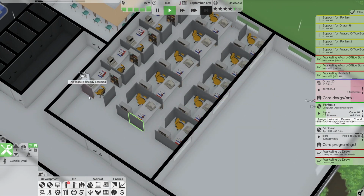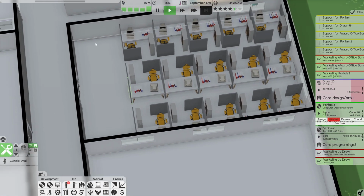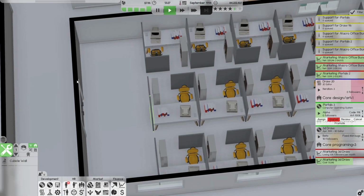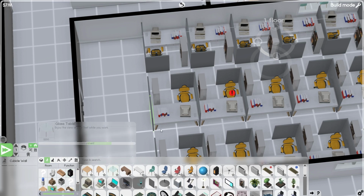Let's duplicate this. Do that. And a boss man in the corner. So, do I want to give them their own little office? I don't think I do. I think I just want to have a boss man table. Interesting that I couldn't duplicate that all in the build menu. Very, very strange indeed. But I'm going to survive.